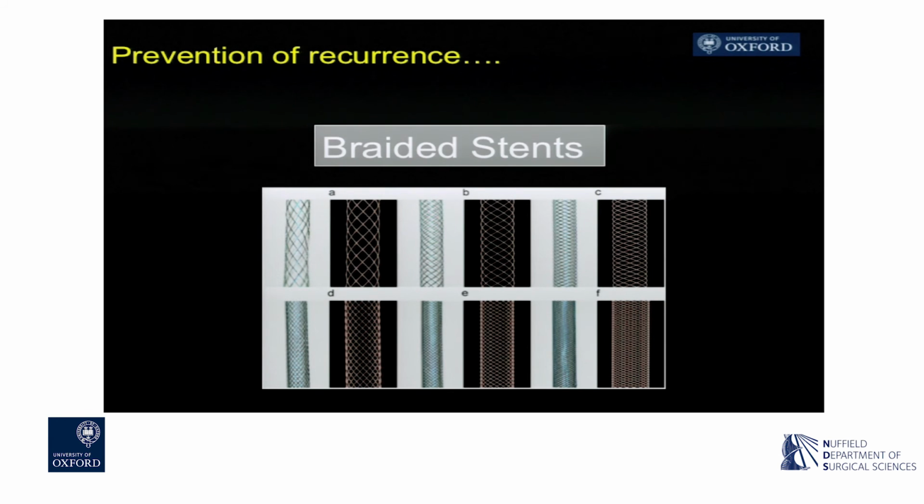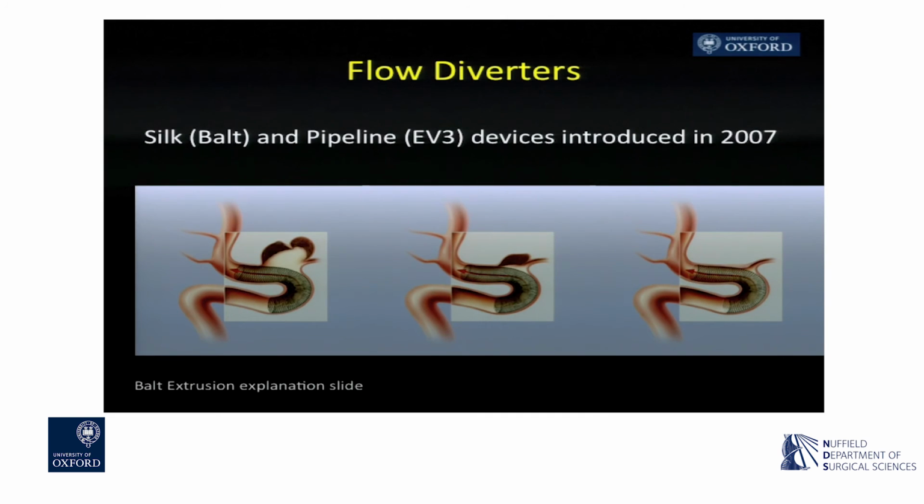What then happened was another technological change, which was the introduction of braided stents. And braided stents are woven nitinol wire, and that provided the possibility of producing stents with much smaller holes. And much smaller holes meant a lower porosity. In other words, the stent would act more like a covered stent, which would be the ideal as something you could put across the neck of the aneurysm, but is too rigid for intracranial navigation. So braided stents were introduced by two manufacturers in the late 2000s under the marketing name of flow diverters.